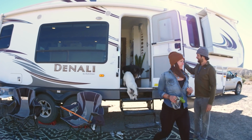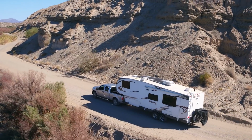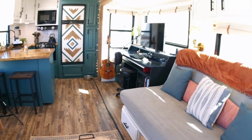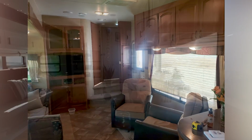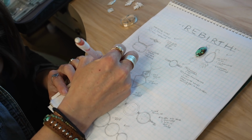In today's video, we're checking out one couple's fifth wheel camper remodel, and it's also their full-time home. While the outside of this camper seems completely standard, once you head inside, you'll see that it's been completely gutted into a modern and gorgeous tiny home. Owners Hannah and Chris live full-time as nomads and chose this lifestyle to improve their mental health and for the flexibility to pursue artistic careers.